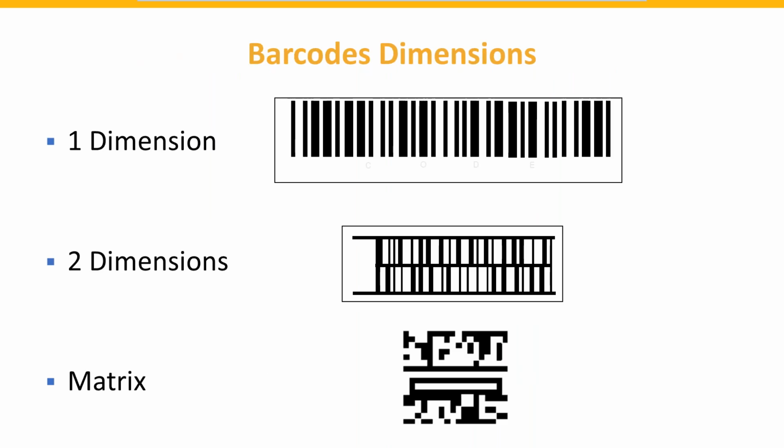Barcodes you can have in different types, different dimensions. The first one is the first dimension. It's the traditional barcode. It's one code, one number you scan. You can also have 2 dimensions. You can have double information. You can have more information, let's say, in the barcode. And the summum of that is the matrix. That's also used for what we call GS1 labeling. There you can have much more information in your barcode.